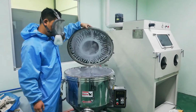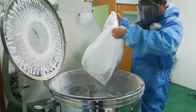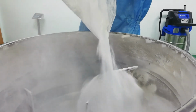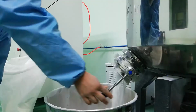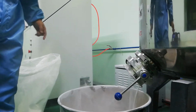The dust of the powder may be exposed to the environment. The size of the powder may vary from micron to nano size of particulate matter. The dust will enter the lung and even the bloodstream. So that will be a short-term and long-term effect to the operators.